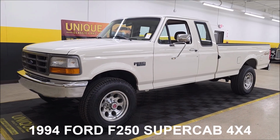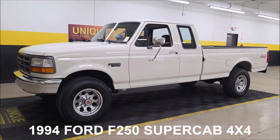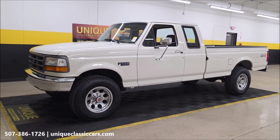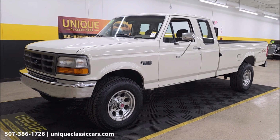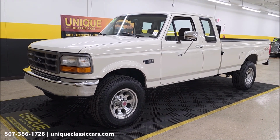1994 Ford F250 Supercab 4x4 here at Unique Specialty and Classics. Also here it is referred to as an extended cab. Listen to this: 37,189 actual miles on this vehicle is all.